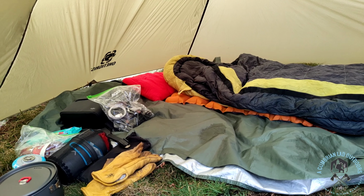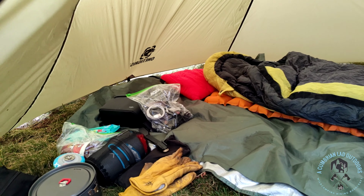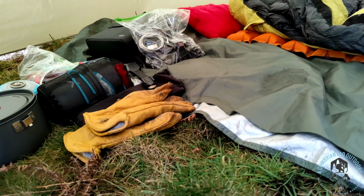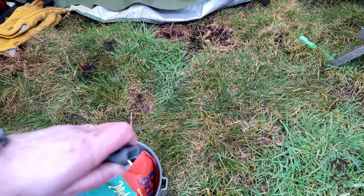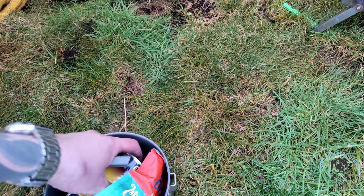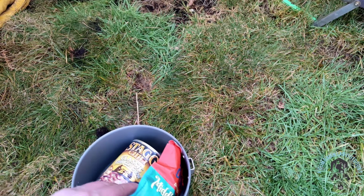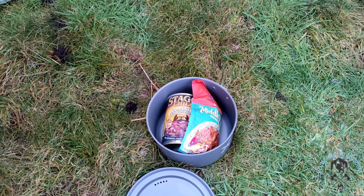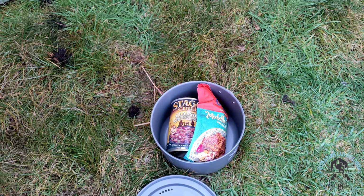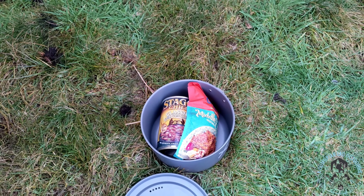The OAX solar cook set, but I'm going to be doing my cooking tonight on top of the stove, so I've just brought my pan. Let's have a look what's for tea. Nice and simple, some stag chilli and some rice. That's just all going to get mixed in together, and I'll make a lovely tea for tonight. So I'm really looking forward to that.